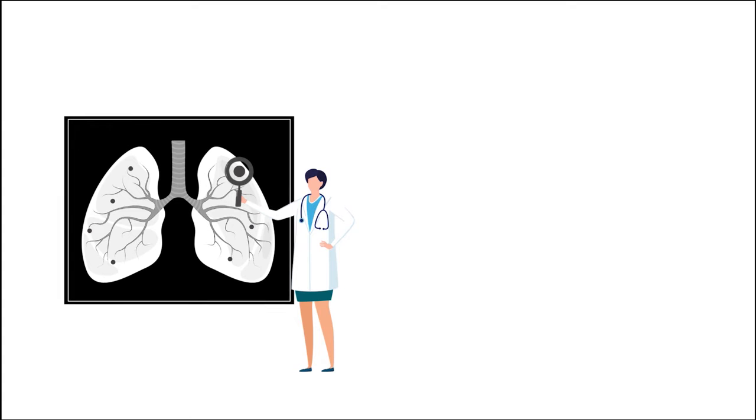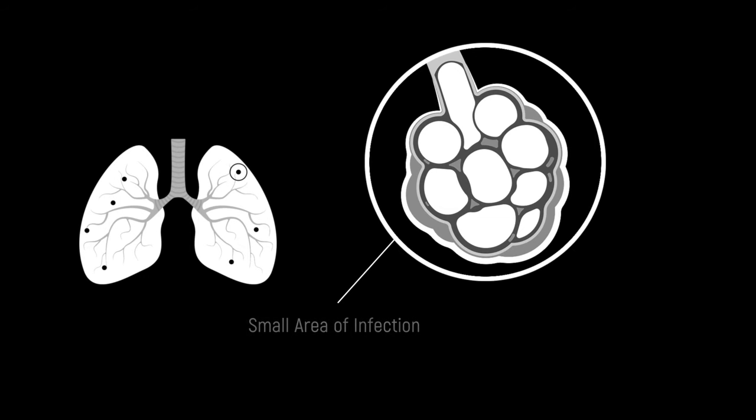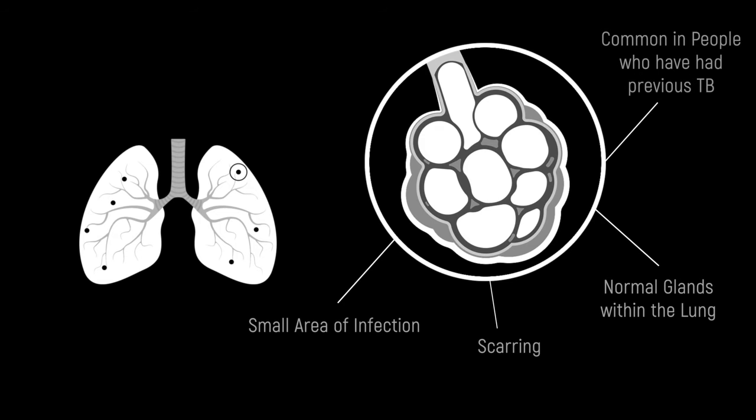The nodule can be due to lots of different causes, and it isn't always possible to tell immediately from the scan what your lung nodule is caused by. Causes can include a small area of infection, scarring, or even normal glands within the lung. Nodules are common in people who have had previous TB. In a small number of cases, they can be the first signs of an early cancer in the lung. If this is the case, finding them early makes them much more treatable.